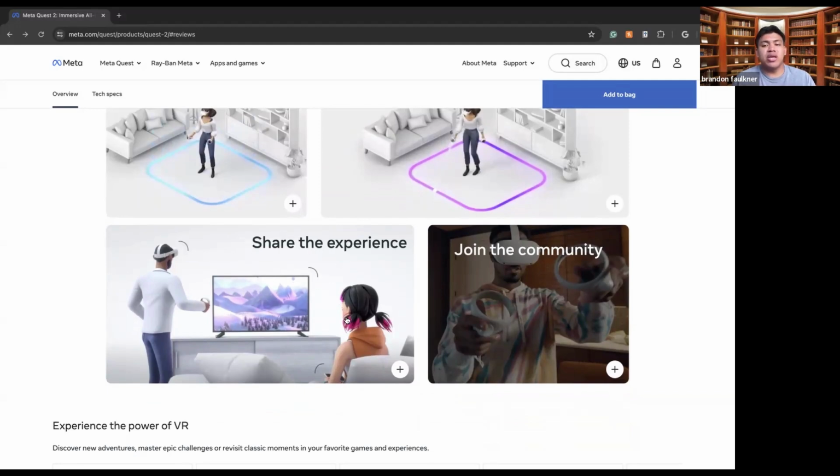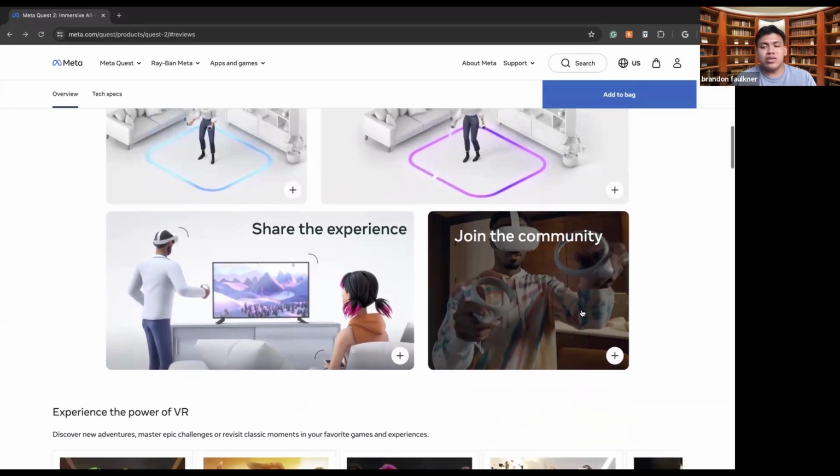So if you want to show somebody what you're doing with your MetaQuest, you can share it to a TV like this, and they can experience it right there with you. So if you guys want to take turns playing games and feel the world of virtual reality while also being able to see it, you can do this as well. You can also join the community.